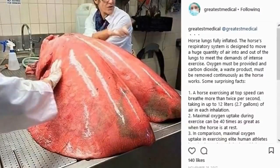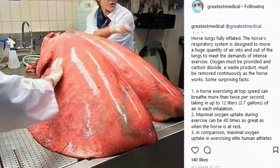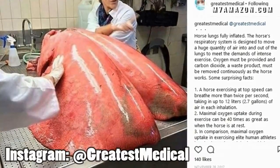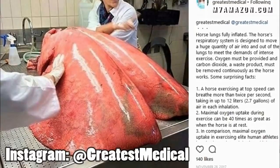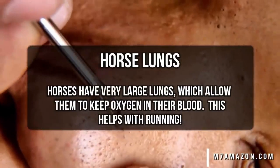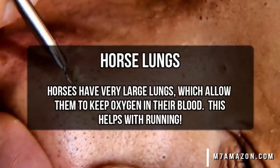Now, Watson, can you identify this animal kingdom image? That is one big set of lungs right there. Oh, horse lungs. Maybe you can tell how I figured that out. Or maybe not. And yes, those are horse lungs. They're inflated to their full size, and that gives you an idea of how impressive a horse's lung capacity truly is.